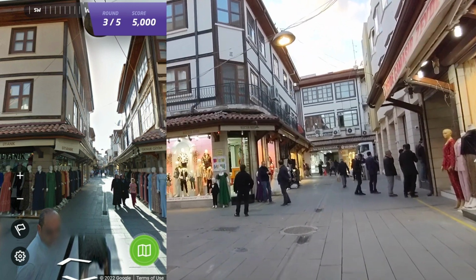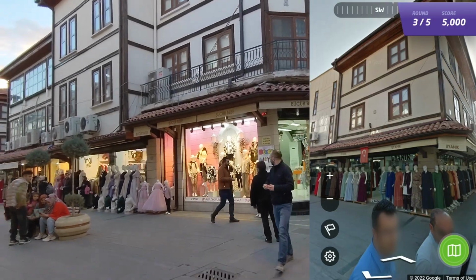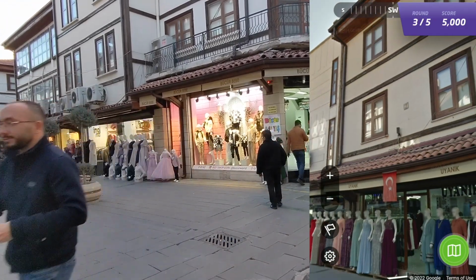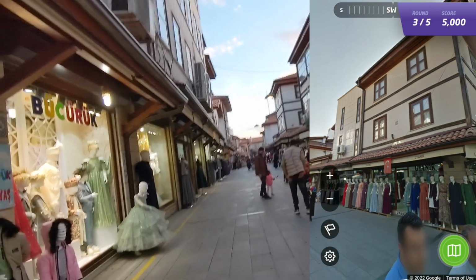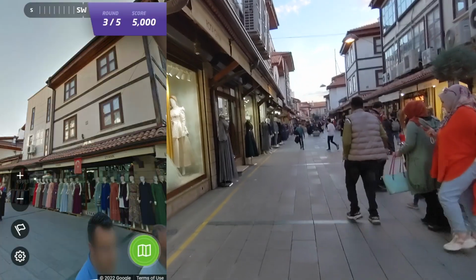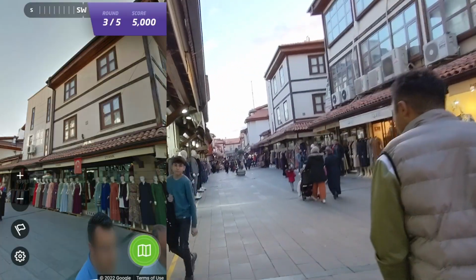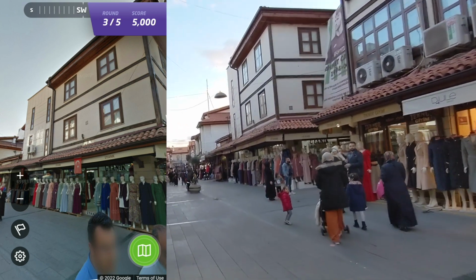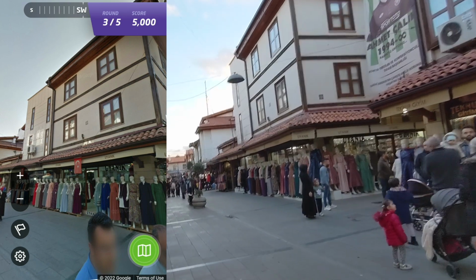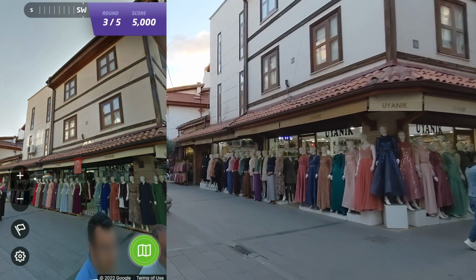Everything looks very similar. Or maybe this one. Could it be? No, the windows on the other side are vertical. So maybe I have to go further down. And I'll be able... Oh, I think I see it. It says Uyanik here. And I can see the vertical windows right next to it. Yep, this is it.